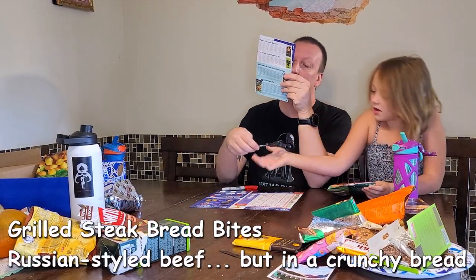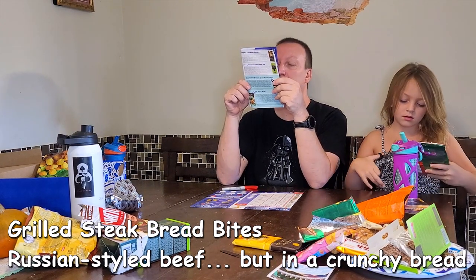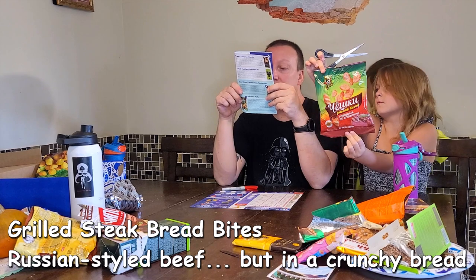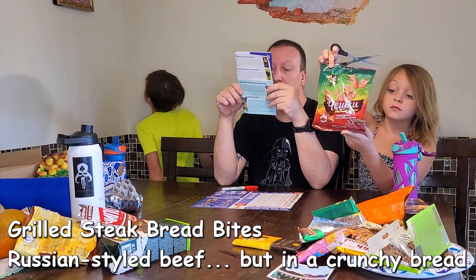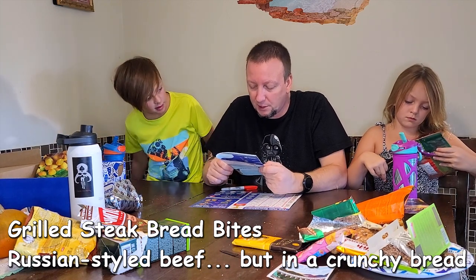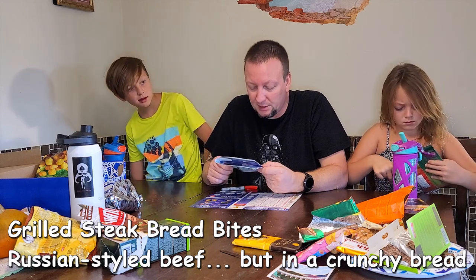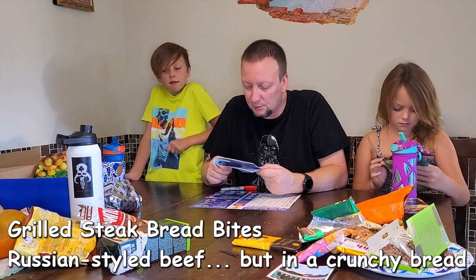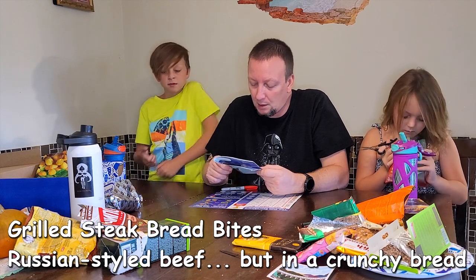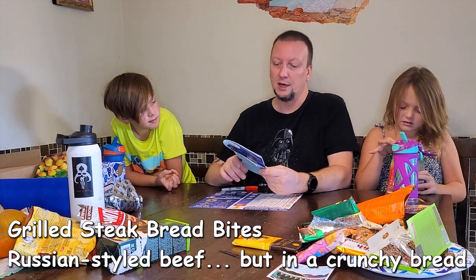Russian-style beef, but in a crunchy bread. No. Bread isn't just beloved in Russia, it's respected as it is a vital component of Slavic traditions. For example, the centuries-old custom of greeting important guests with a fresh loaf. So you can probably imagine there's nothing worse to a Russian than wasted bread, hence the invention of these twice-baked bread rusks. A deliciously creative way to make use of every last morsel. Their local fave snack or soup topping. Crunch into the steak-flavored variety and you might just find yourself with a reinvigorated respect for bread too.